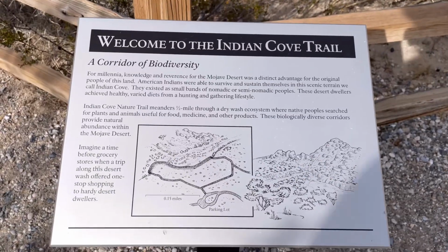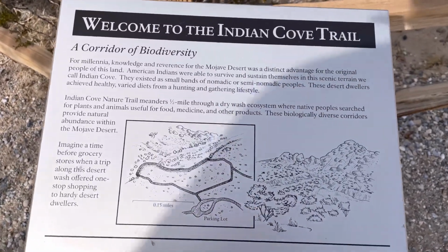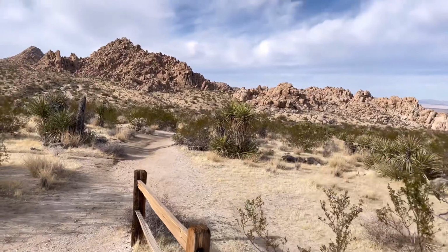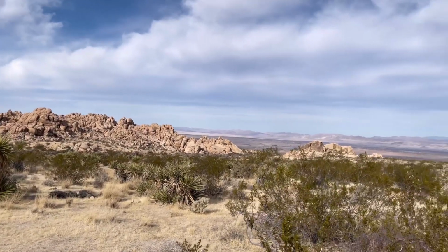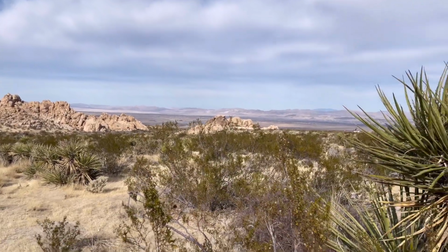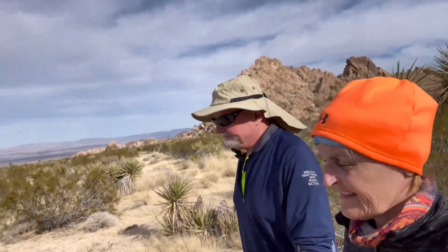We're at Indian Cove Nature Trail, and they got everything out here, man. This trail goes about a half mile through a wash ecosystem, and we're going to look for plants and animals and everything else on the way. We'll see what we can find. We're doing this trail as our plan B for our hard trail that fell through. 49 Palms Oasis would have been a challenge, number one. And it would have been probably pretty nice. It would have been a little bit like Indian Canyons.